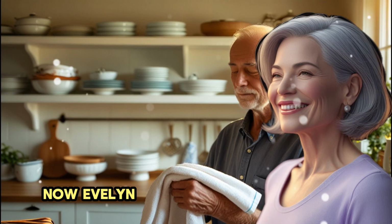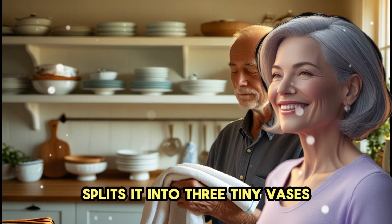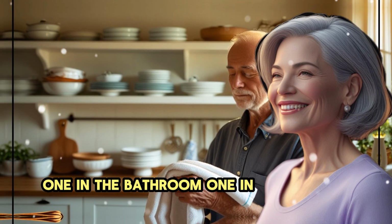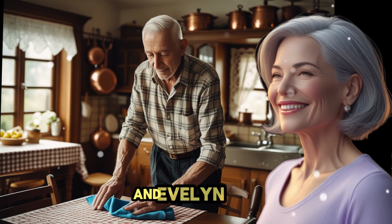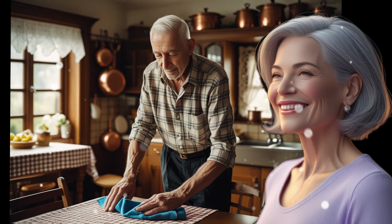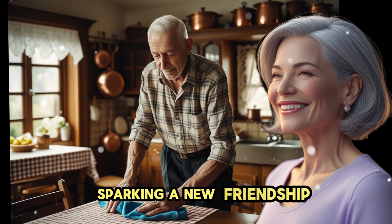Now Evelyn has a Flower Friday ritual. She picks a new bunch, splits it into 3 tiny vases and scatters them around her home. One in the bathroom, one in the kitchen, one by her bed. Her friends always comment on how alive her home feels, and Evelyn says, "It's like my house is smiling back at me." Last month, she even shared a vase with a neighbor, sparking a new friendship.